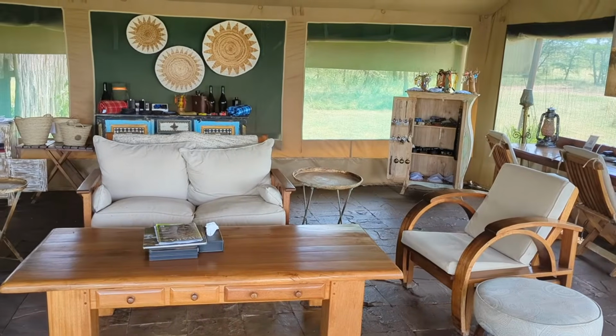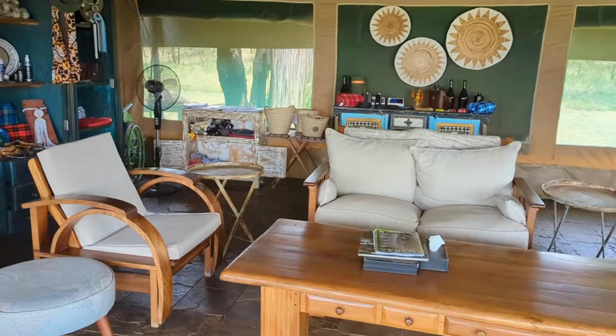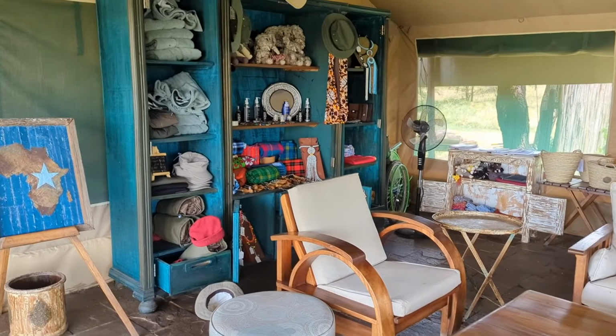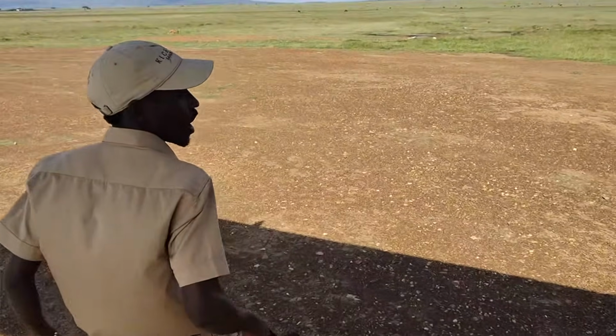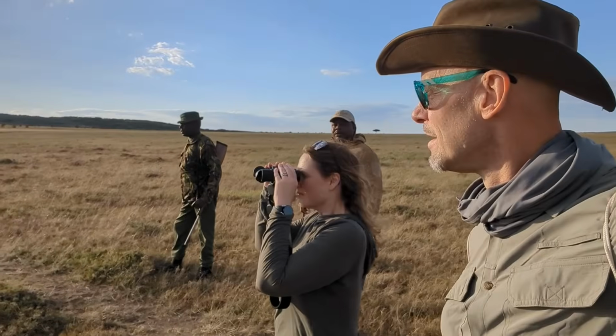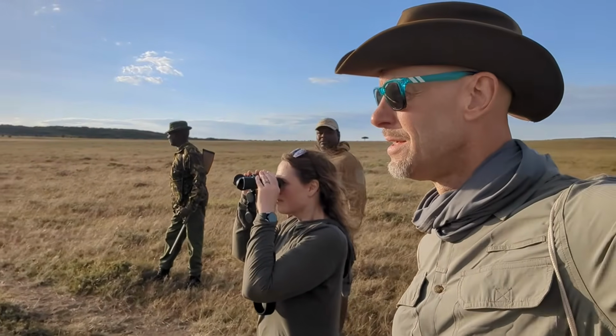A couple more things to mention. They do have a gift shop where you can buy some local handcraft items. We're among the Maasai people here, and they've been all the servers for us, and they're the rangers in the park for us. They have some crafts and some of the traditional attire and craftwork that you might want to bring home as a souvenir. Every evening we also have a bonfire before dinner.